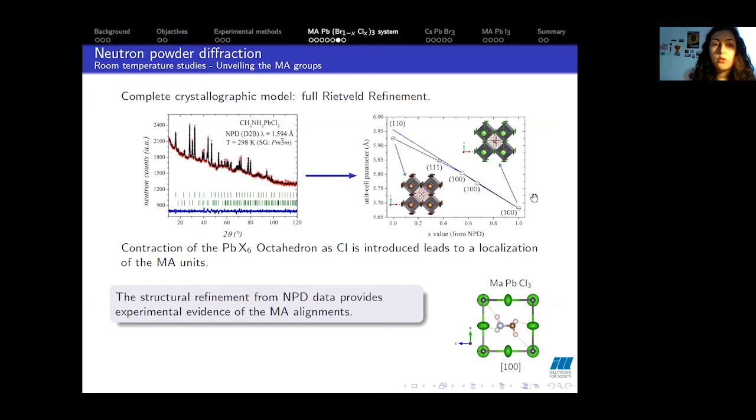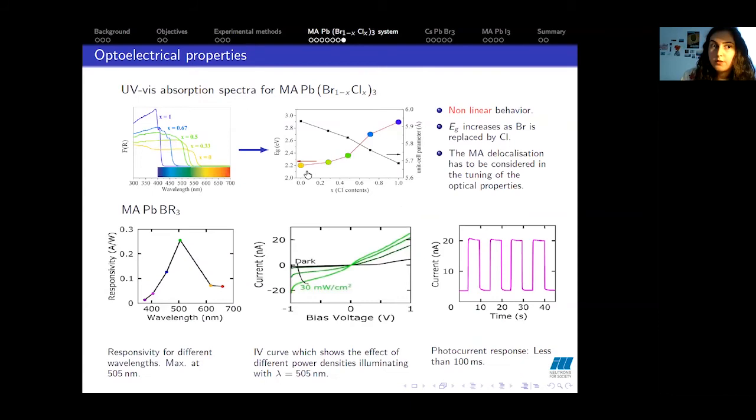So finally, once we have done this full structure analysis, we go to the optoelectronic properties, and with ultraviolet and visible absorption measurements, we are able to identify the band gap for every sample that we synthesized. What we find is that the more chlorine we put in the sample, the larger the band gap is, but not in a linear way, which reminds us a little bit of how the unit cell parameter decreases, also in a non-linear way.